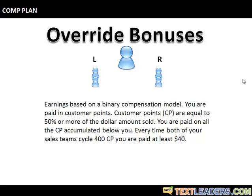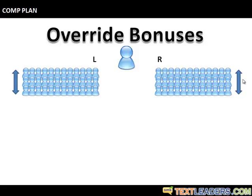Then there's the override bonuses. This is where you're paid on all the points below you, and every time both of your sales teams cycle 400 customer points, you get paid at least $40. Now this is on infinite levels, so whether your team's 8 people, or if it's 800 people, or 8,000, you're getting paid. So let's take this example.